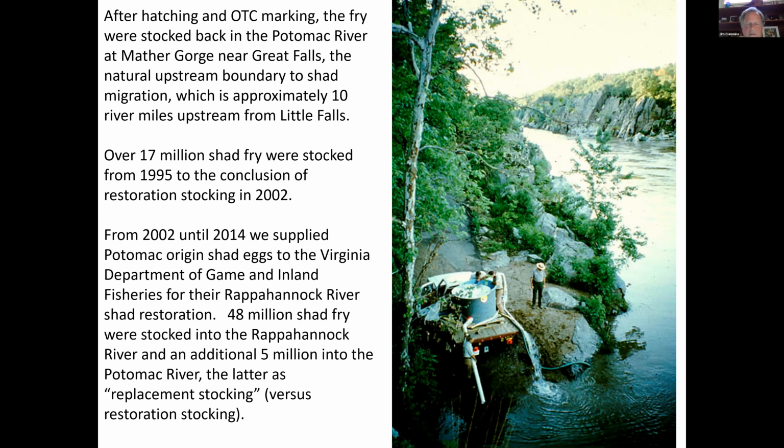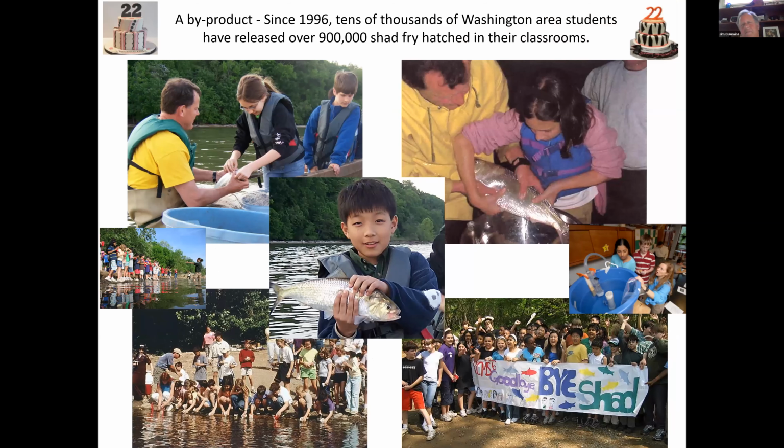That continued until this year, when things were curtailed for the coronavirus. At the first stocking in the river, we wanted people involved to learn about this fish again. We had a classroom come down to see the stocking. Westbrook Elementary, sorry, it had just completely slipped my mind. Westbrook Elementary still helps stock shad, 25 years later. This is an older slide, but it's 25 years now that they've been helping out.